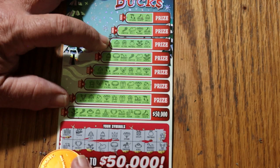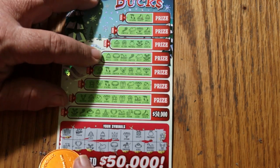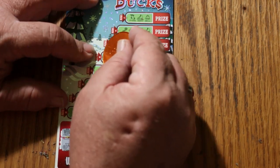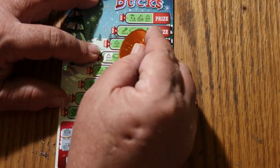Would you look at that? Nothing there. No ornament. This is a very interesting ticket. First three rows don't even work. Fourth row, a bell. Okay, we got a bell. Next one is a coin. We have the coin.